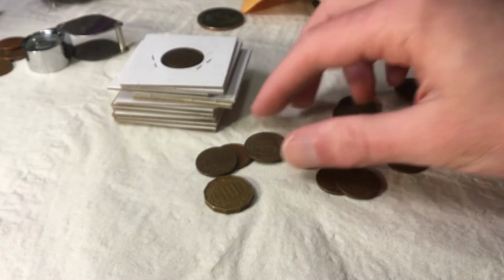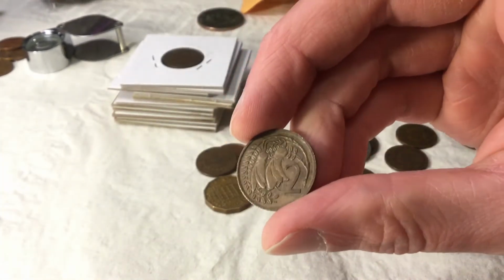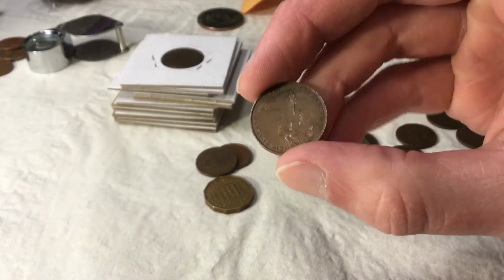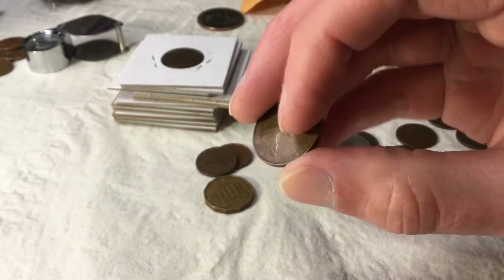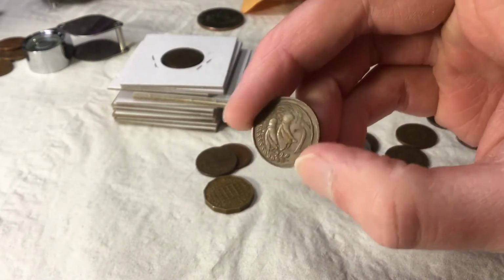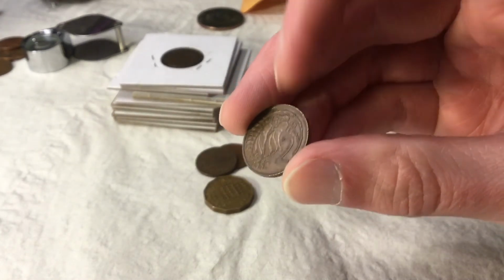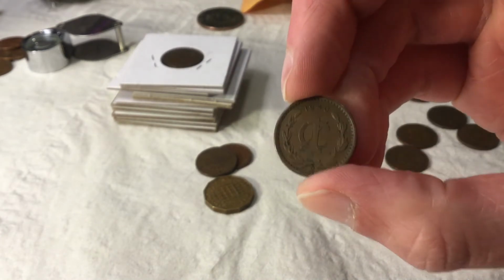Oh, what else? I didn't have one of these yet. From New Zealand, they had a 1 cent and a 2 cent piece, bronze. This is the 2 cent, 1976, and now I got that. I'm still missing the Australian bronze 2 cent, very similar. It's got a lizard on it. I only had one of these.